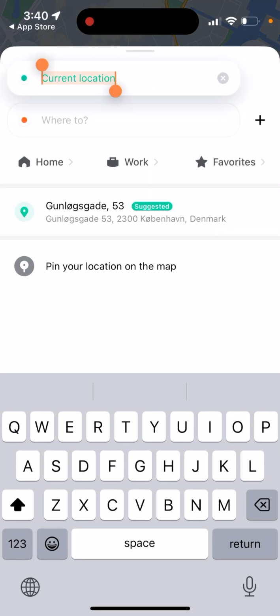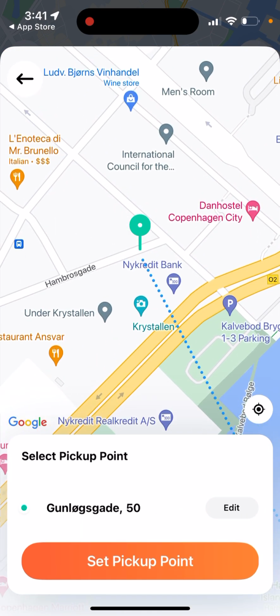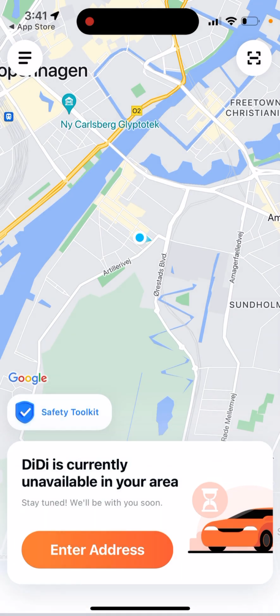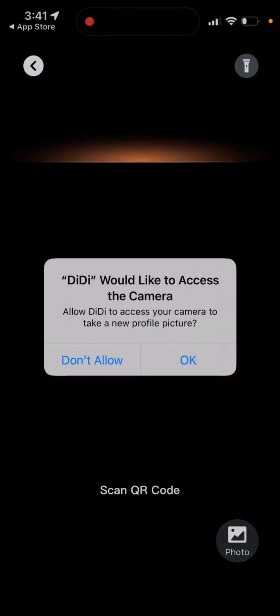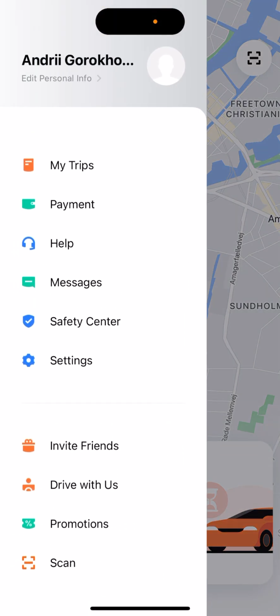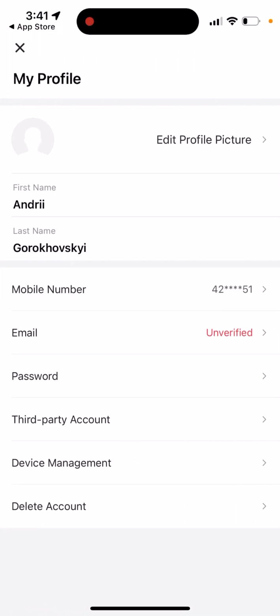So yeah, but basically how it works, you just enter the address where you want to go. You can also just pin a location on the map, whatever, and then yeah, you can just set the pickup point, and then you can just order it similar to how you do on Uber or any other ride sharing app. Then also you can just scan a QR code, and that's basically the idea. So that's how you can use it to order some rides and all of that.